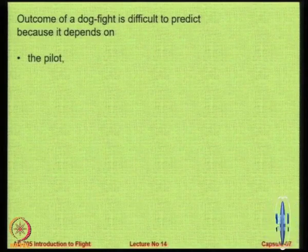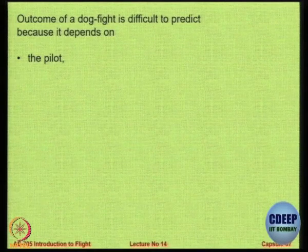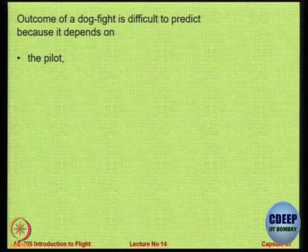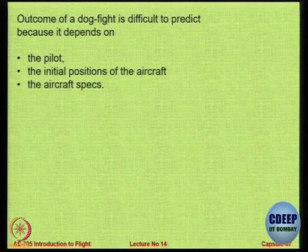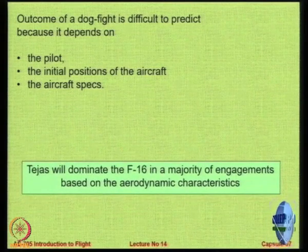But remember one thing, you cannot take this and say therefore it will always win, because winning in a combat is a function of pilot skill. It is a function of the initial positions and also of the actual aircraft specs. So if you look purely from the aircraft point of view, if you remove the pilot from the equation and remove some advantages which may be there because of the initial engagement, then our aircraft is superior. See, it all depends. If our pilots are also superior, then with a superior aircraft and better skills, they will always win.